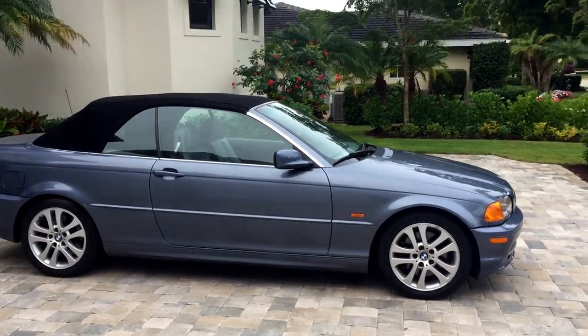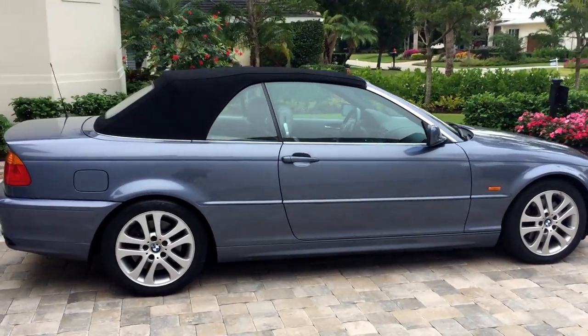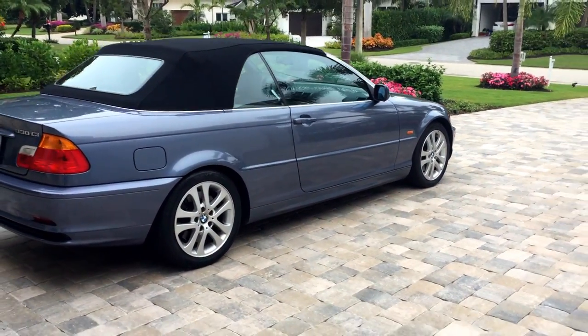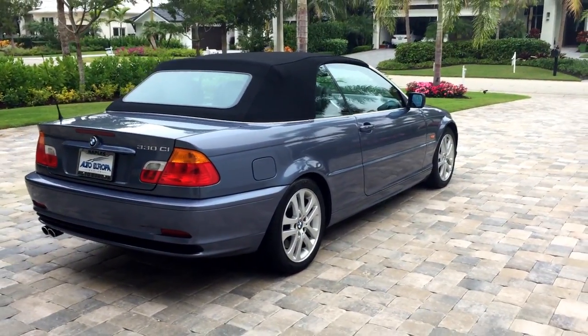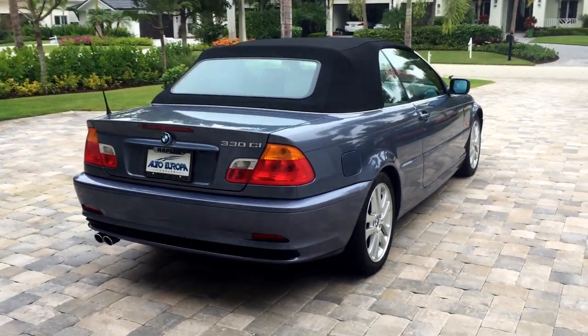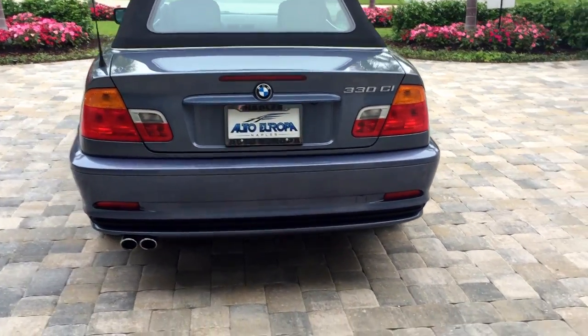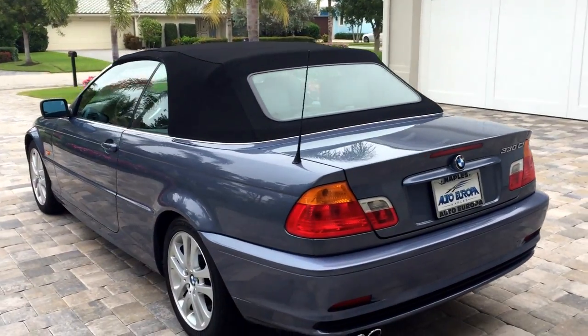In the steel blue metallic, beautiful color, very, very nice. Black soft top, dove gray enhanced leather inside. It is just gorgeous. We put brand new tires on this thing, so it drives exceptionally well. You can see factory 17-inch wheels. Again, the bumper treatments as part of the 330Ci, big twin pipes down there at the bottom, the roundel at the back. What a gorgeous car.